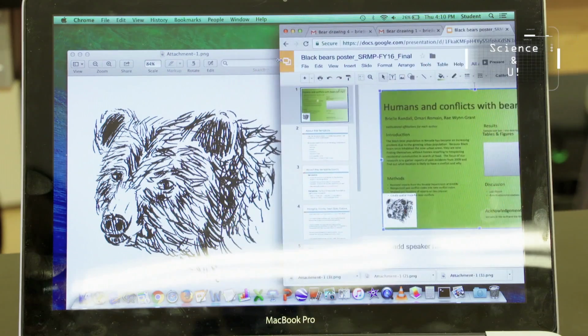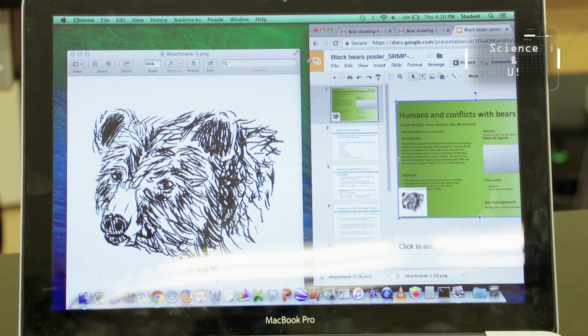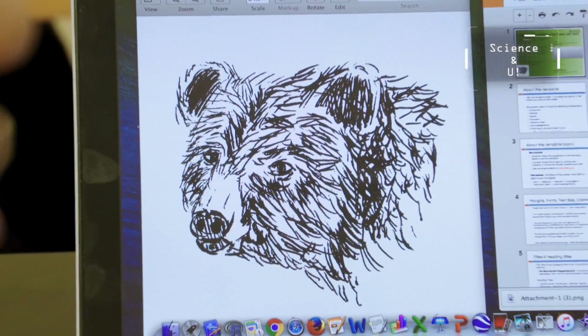And students sometimes bring skills beyond science to the research projects. Did you make these? Yeah, I made them yesterday. You did? For sure they'll go in our presentation. What do the students' friends and families think? Yeah, they're very proud of me for doing this.